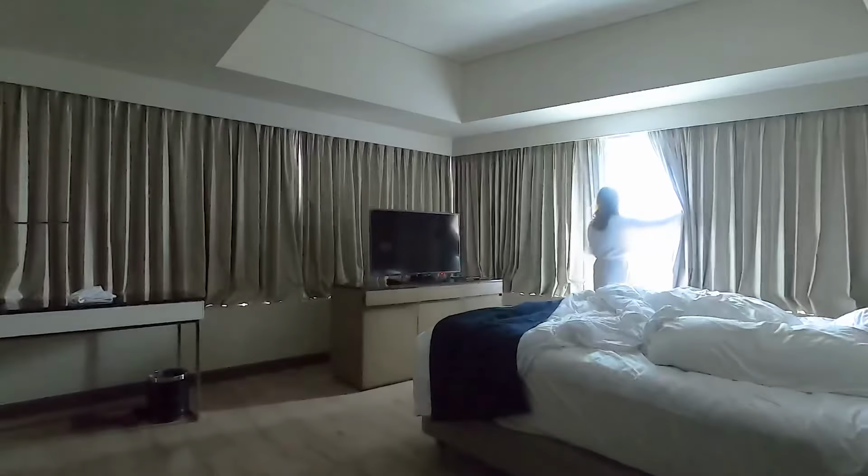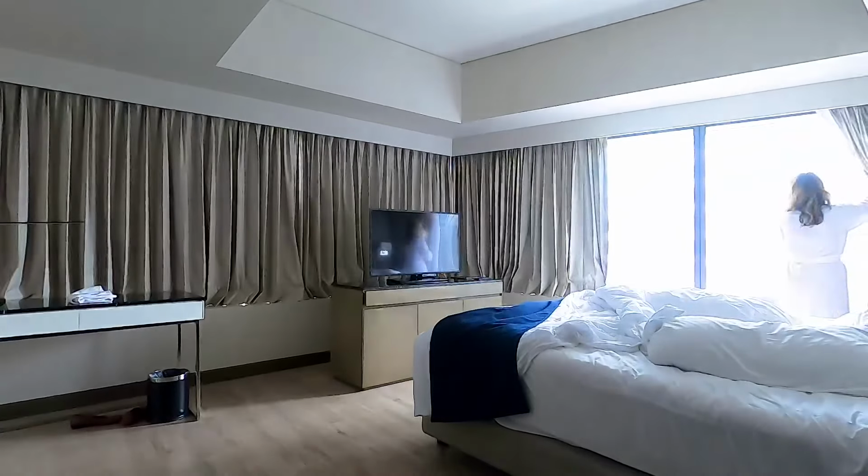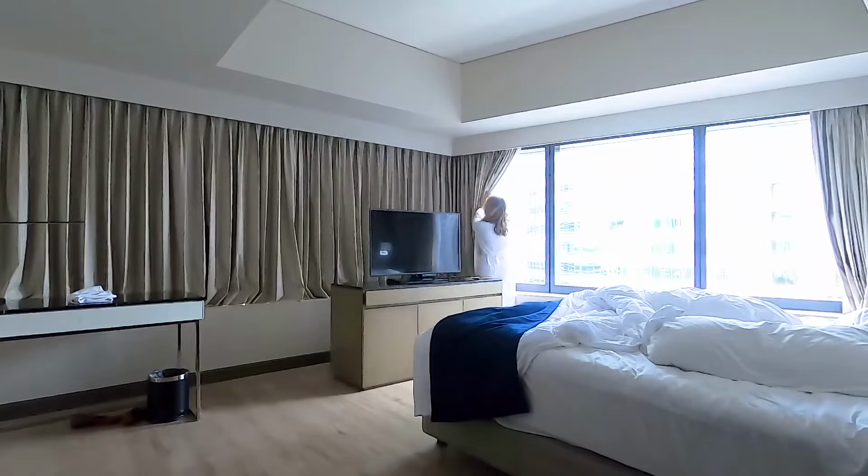Good morning! I can't wait to show you what it's like outside the window. I can already see some sunlight seeping in. It's technically my second day here because I arrived yesterday, but since I arrived at 2 a.m., it does feel like my first day here with sunlight, and it is.